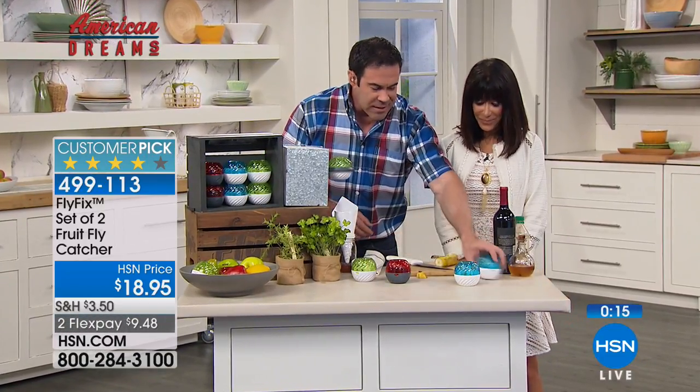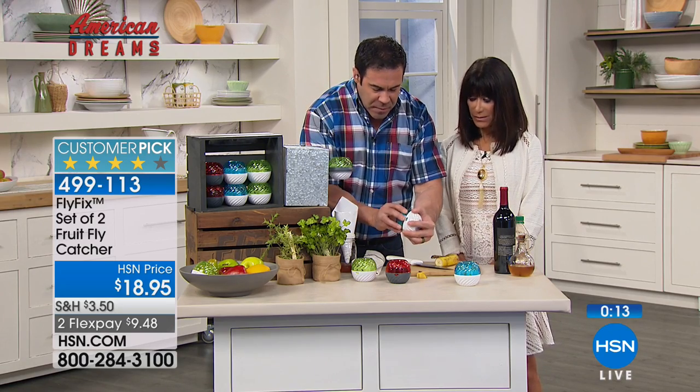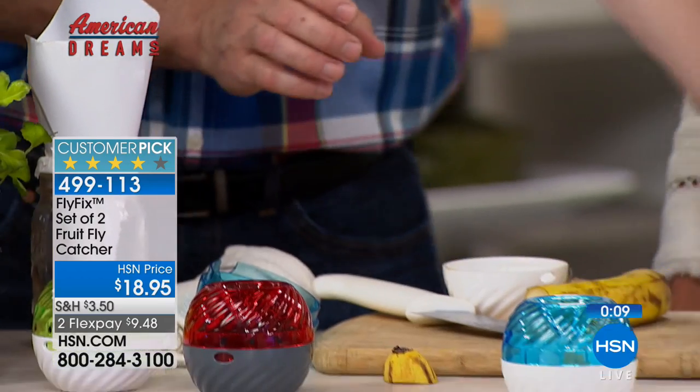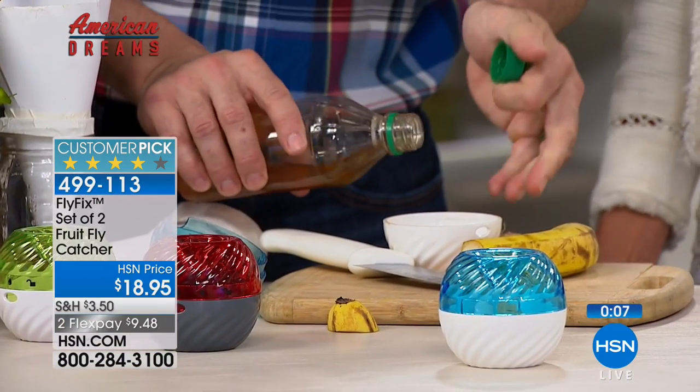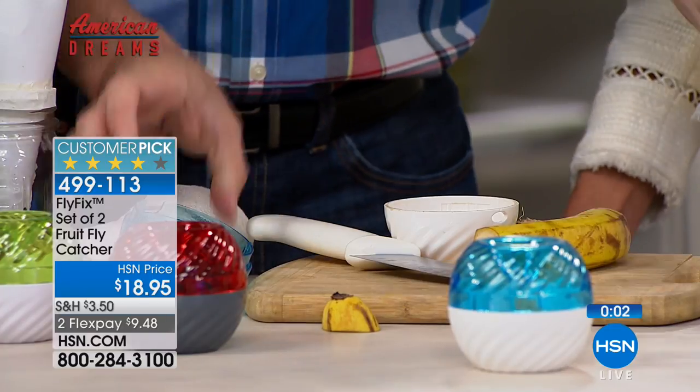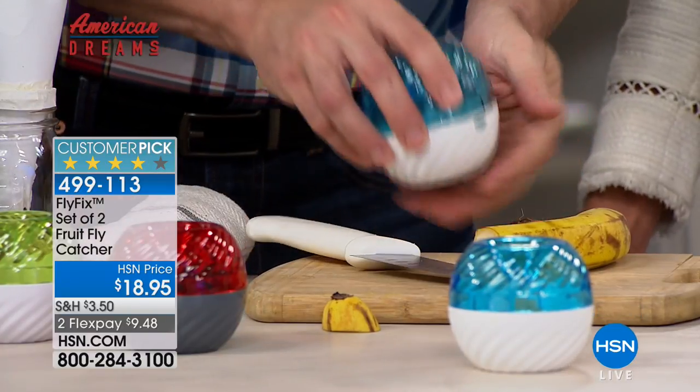That's true. So it is so easy to use. Again, you just open it up and put in whatever you want. If you're going to put in a wet bait or a dry bait, I'm going to put in a little vinegar. They love the, what do they say? You attract more flies with vinegar. Yes. Or is it honey? I always forget.